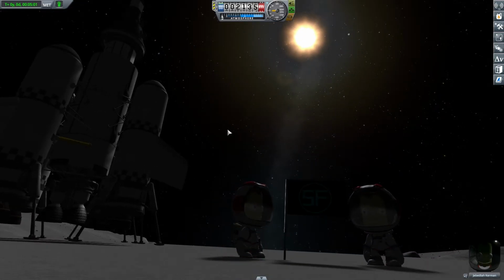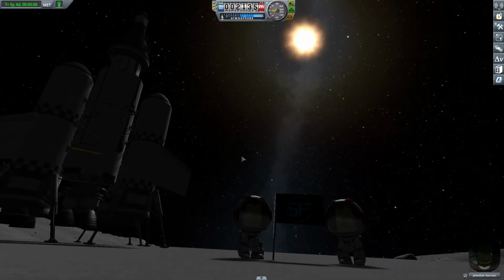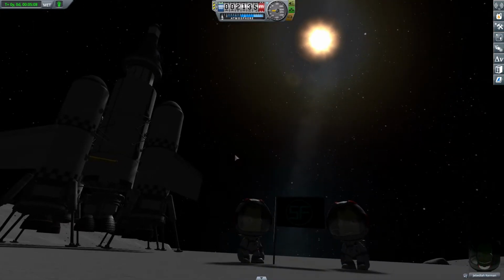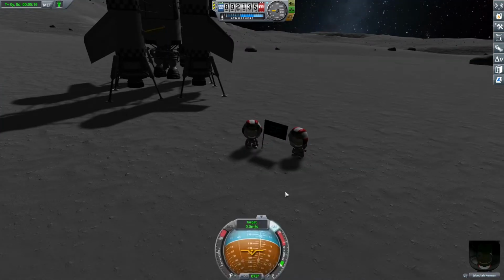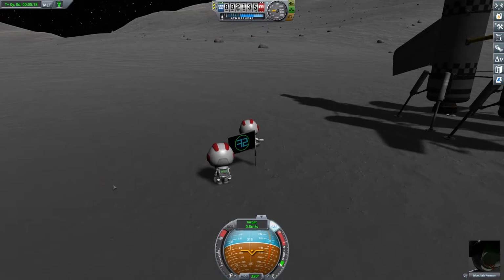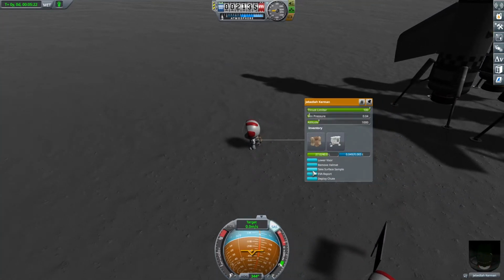But with that said, and the Spacefish flag here in the foreground, and Bill and Jeb and Bob and everyone, no Bob, but Bill and Jeb being around, that is then going to be our Instagram screenshot. Beautiful. Both of them now out here on the moon. We'll just get that nav ball on just in case, and I think we will see if we can get some surface samples from it. Oh, yep, we can indeed.